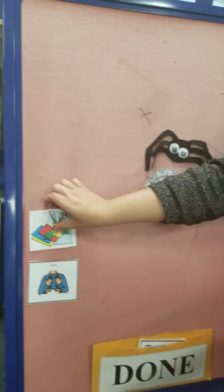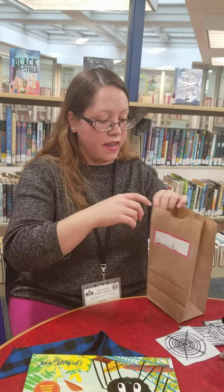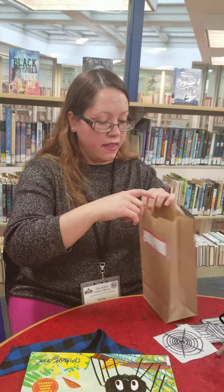All you have to do is let your parents know. You do not need to make an appointment to come visit us at the library, and you can come pick up your own sensory bag. In the bag, you will find all of the materials, all of the different shapes and the pipe cleaners and the string. All you need is some glue and a little help from an adult to put together your spider. This is all free at the library.